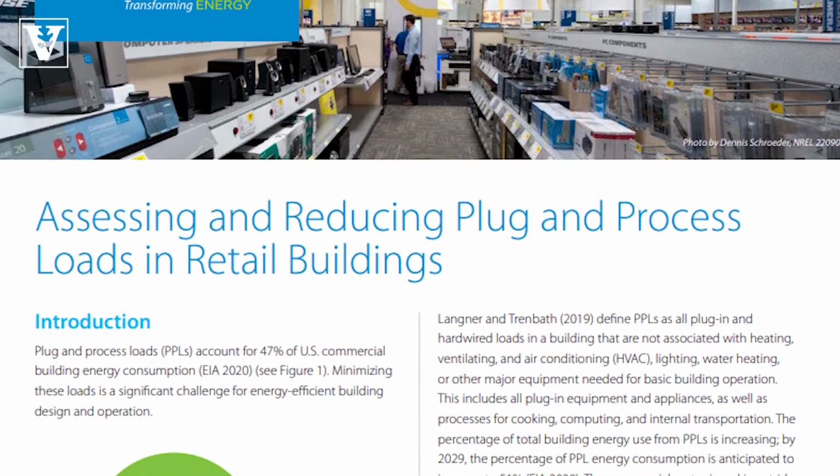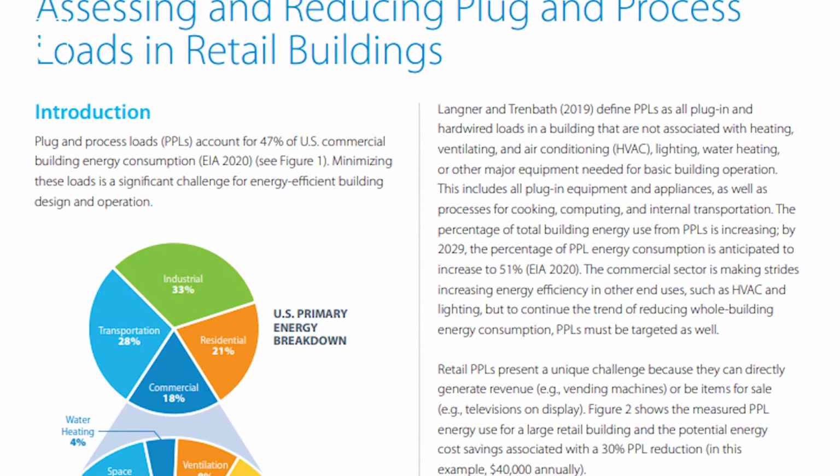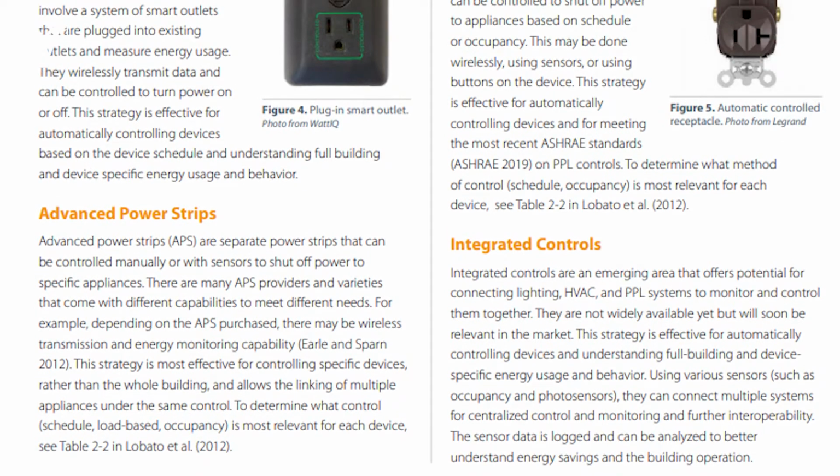I met Kristi because Vanderbilt came to NREL over the summer. A few months later, Kristi reached out. She was interested in an internship at NREL, and she joined me this past summer. We ended up going with me working on developing a process for building owners to evaluate their own buildings and choose a strategy for managing their plug-in process loads.